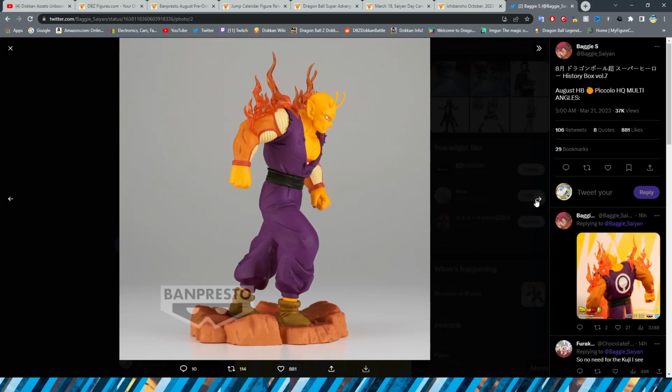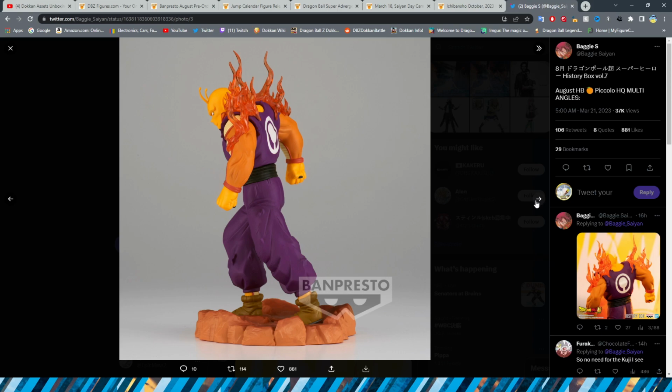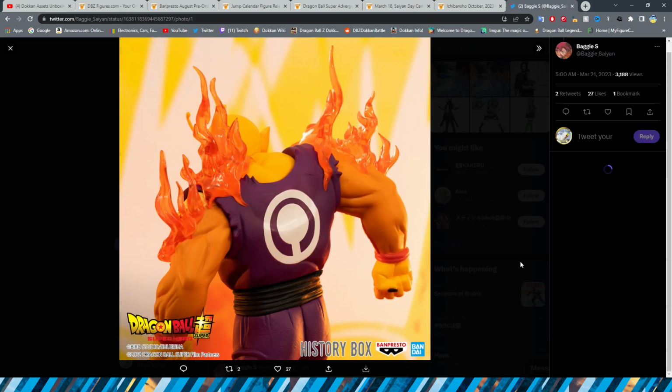Look at the side angle, bro. He looks so good. Oh my gosh. Dude, he looks awesome. I'm glad they included that as well. Holy cow. Here's another angle from the back from these orange background production images.